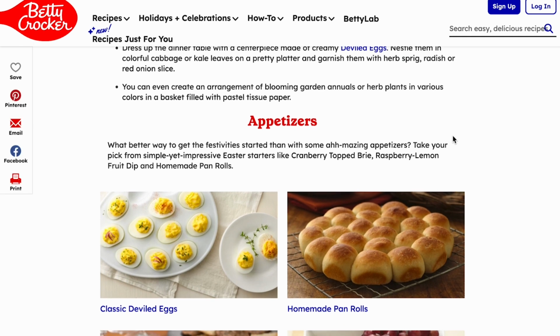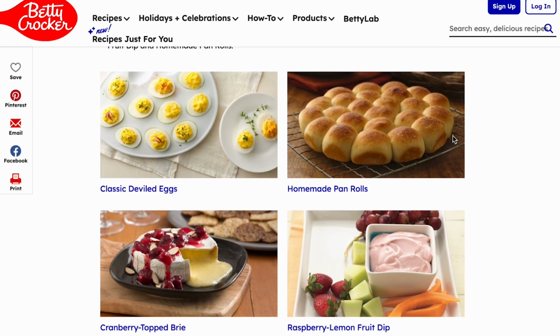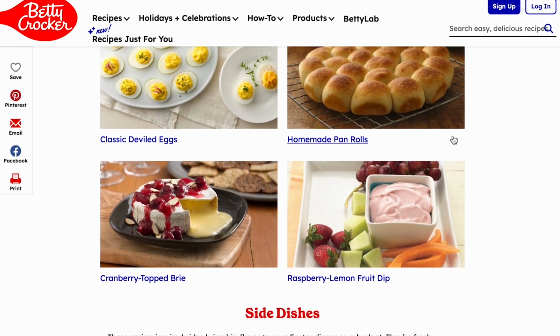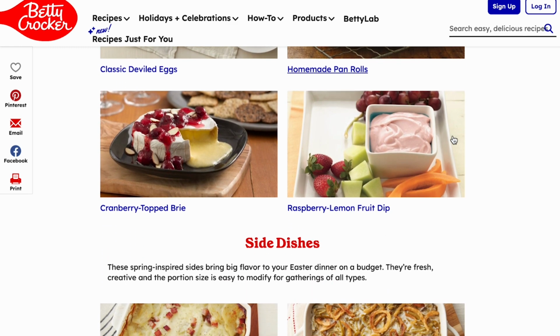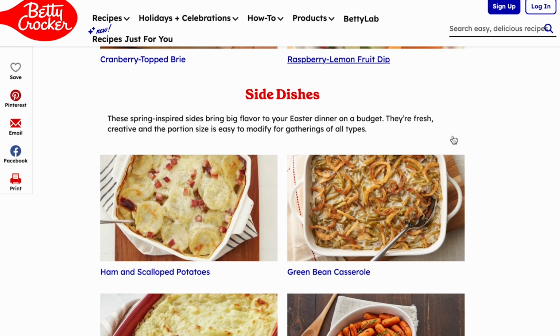I figured, why don't I take a look at what I have around my house and then take a look at these recipes and see what I can match up. And the key to really saving money on a holiday is often using what you have on hand and then filling in the cracks with what you can find at the grocery store.